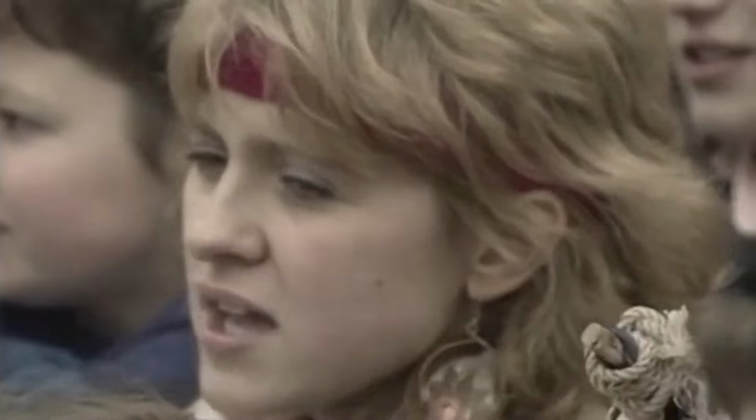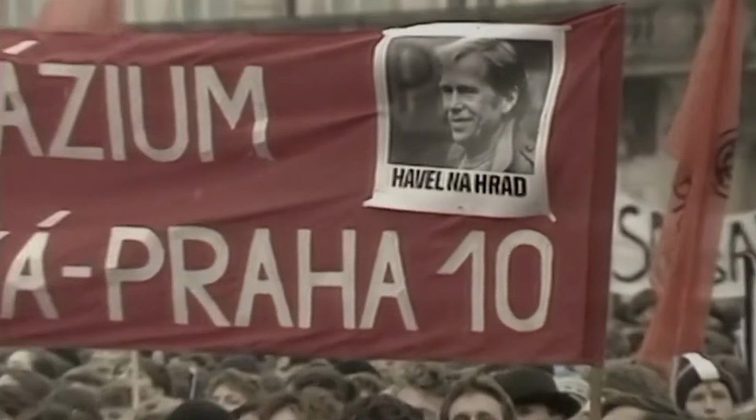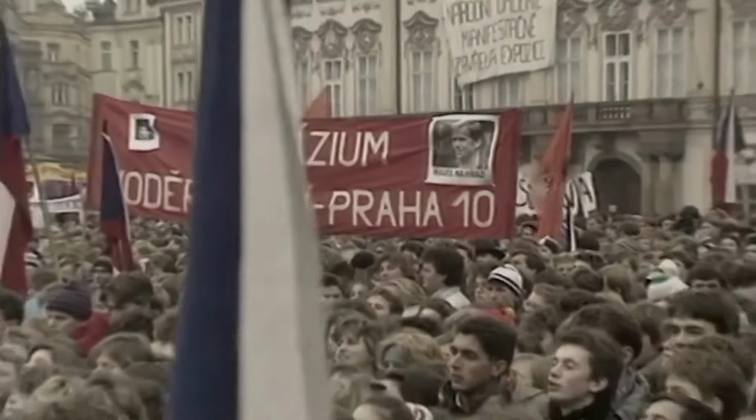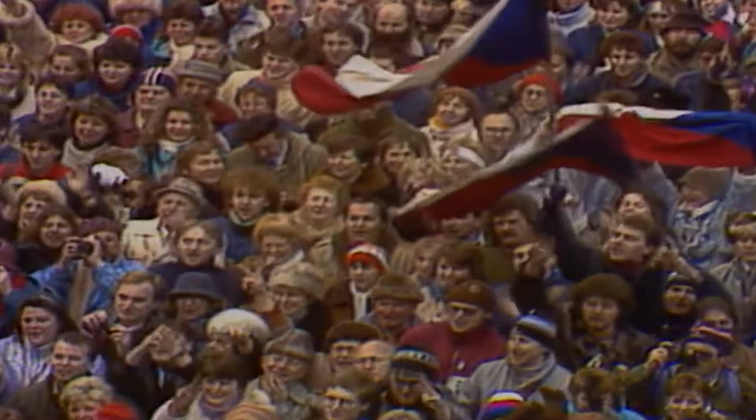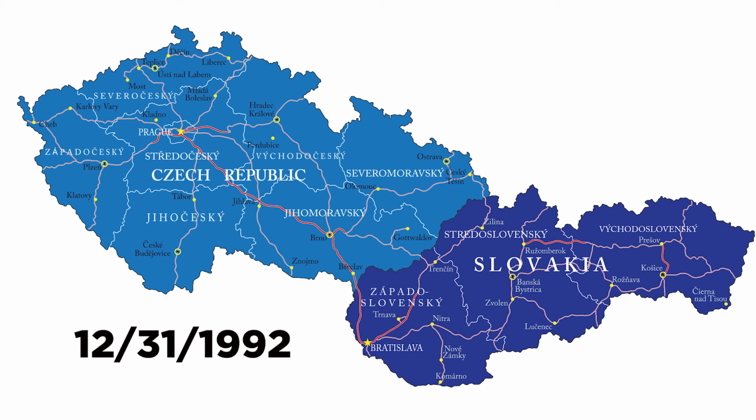Then enter the Velvet Revolution in 1989, which occurred between November 17th and the 28th. So we're coming up on the anniversary. And basically what this led to was a nonviolent transition of power that ended the 41-year-old Communist Party rule in Czechoslovakia. And it would eventually lead to the creation of the two separate republics on December 31st, 1992. And those two republics would be the Czech Republic and the Republic of Slovakia.